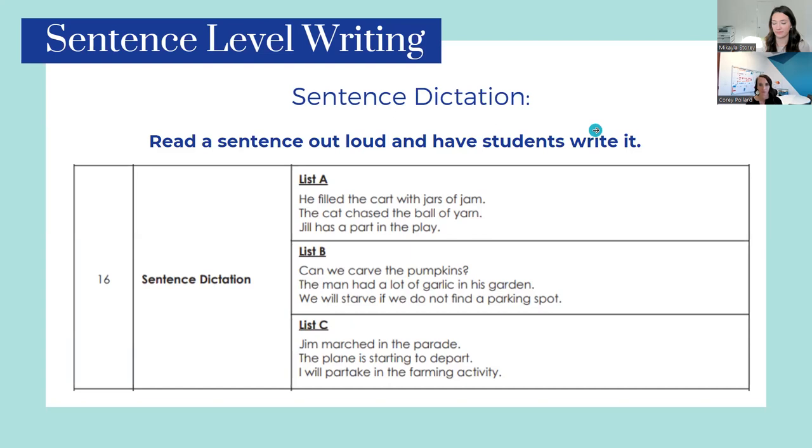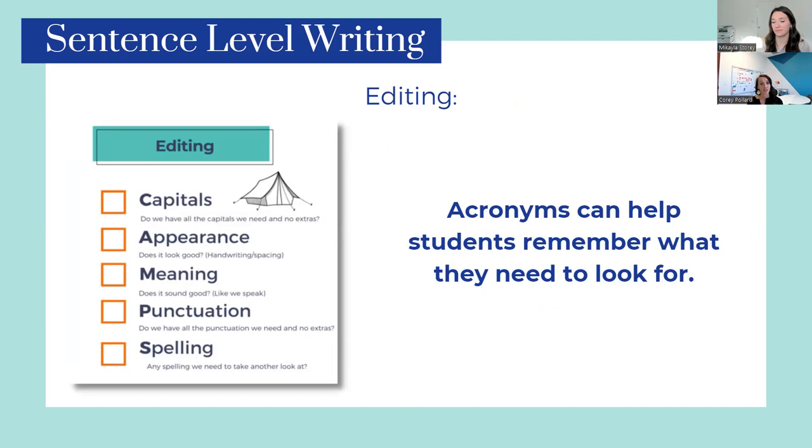Again, editing is super important. And so one of the things that we do is we use acronyms or visuals to help students to be able to kind of keep a mental checklist. So this is an executive functioning strategy that's going to help them to be able to utilize the strategies that we're talking about. For example, we use the word CAMPS to help them remember to check for capitals, appearance, meaning, punctuation, and spelling. There are a lot of different acronyms you can use. There's no perfect acronym. Whatever you use is great, but just make sure to stay consistent for your students.